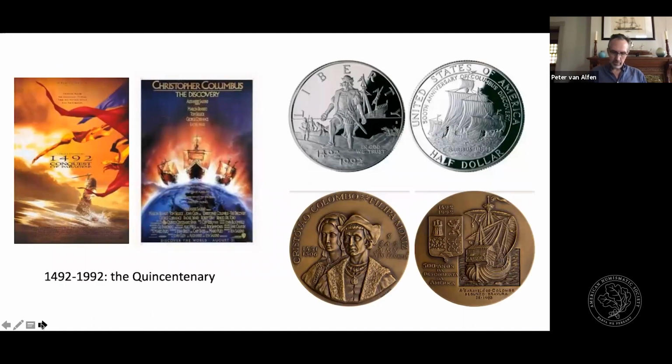I'd like to close by fast forwarding 100 years to 1992 and the 500th anniversary of Columbus's first crossing. Again, there was a great deal of media and numismatic attention paid to the anniversary, which resulted in a number of commemorative coins and medals being struck for the occasion, including those by the US Mint, which paid homage to St. Gaudens's award medal obverse, and of course, featuring the Santa Maria on the reverse. In addition, there were a couple of feature-length films.